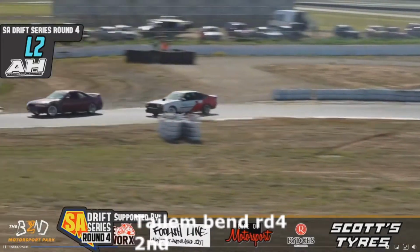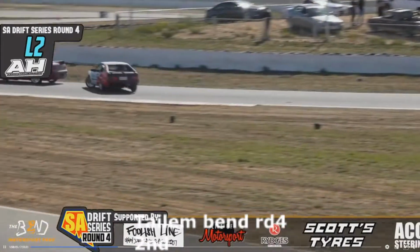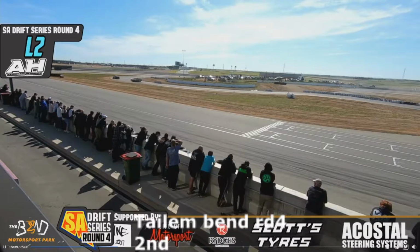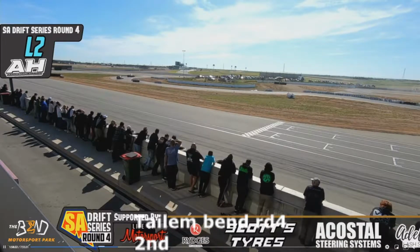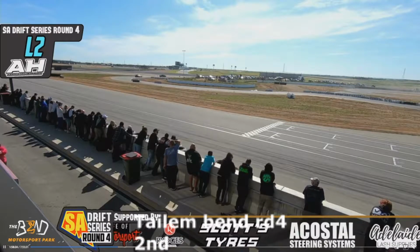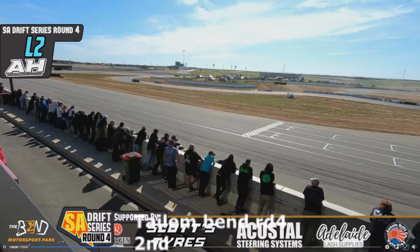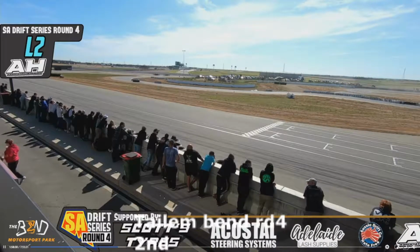Nice and solid transition for both of our drivers. No harm, no foul. Fantastic first lap for our level 2 drivers, Dan. Yeah, great. Oh! Hayden doing everything in his power to pull it up before that tyre stack there. Very nicely done. That was a little bit of extra sauce. I hope the judges are going to look favourably upon that move.